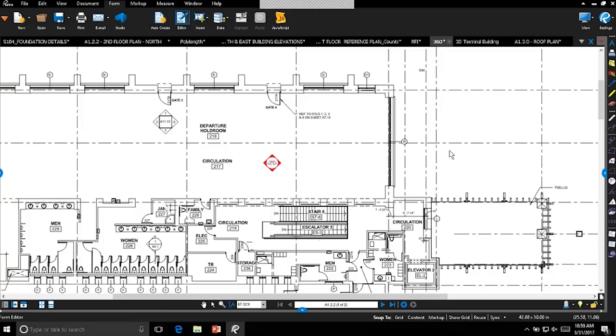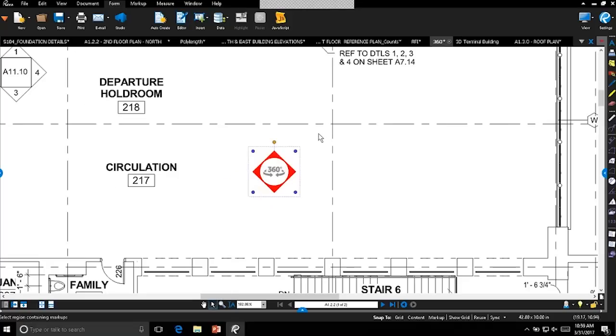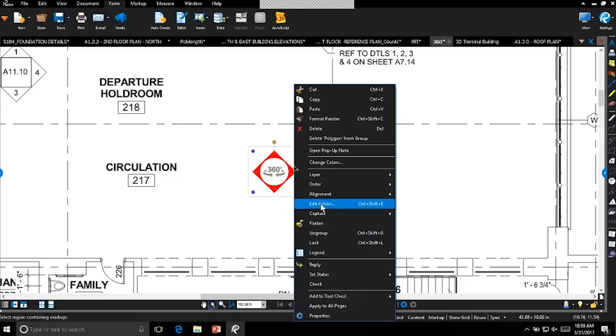So I know in the past we added the capture feature, which allows you to add your field photos to your markups. But now with 360-degree photos coming out, we decided to implement a way to support 360-degree photos directly inside of Revu. So this is just a little markup that I've created. It's just a little grouped icon here of a 360-degree symbol. And now I want to add my 360-degree photo to this symbol. So just like I did in the past with our capture feature, I'm going to right-click on the markup, select capture, and I'm going to choose to browse to that file.